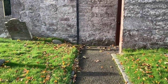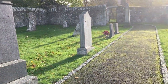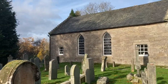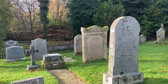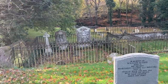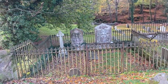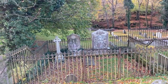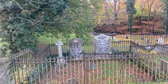Obviously, we'll go around to the kirk itself, just nestled away in a wee corner. Yeah, some very elaborate gravestones down there. I think one says Graham. I think one says Micklewood, that one says. And both of them seem to have knights' helmets on them and coats of arms. Very interesting.